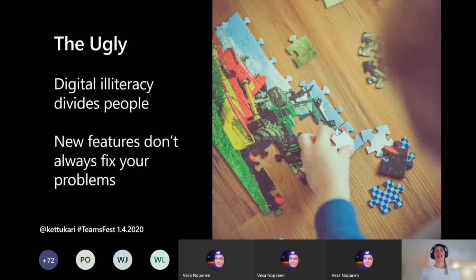Okay, and then the ugly. I didn't want to take any ugly picture in here, so there is a picture of a puzzle, because I think the Teams cloud environment is a huge puzzle, and it takes time to learn how to do those kinds of puzzles. So of course, training is time consuming, but you need it, because IT skills in organizations vary a lot.